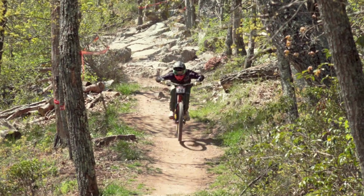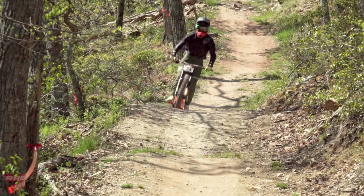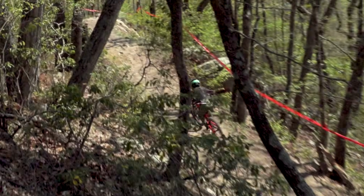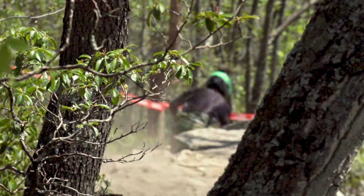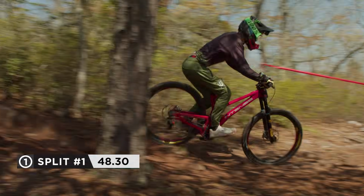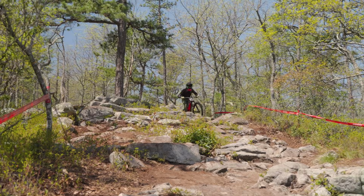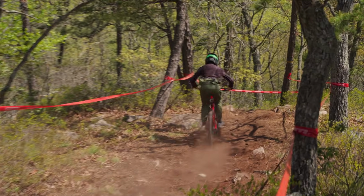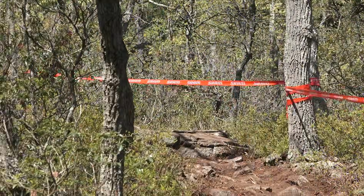Right before the split, I got to tell you, he broke his spine with a compression fracture at this course in practice on Friday. What? 2 days ago with a compression fracture, and he's back here jostling that spine around pretty good. 48 seconds on split 1, so he's 6 seconds off the pace we saw yesterday.